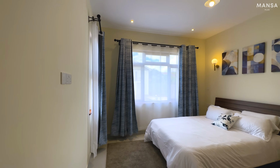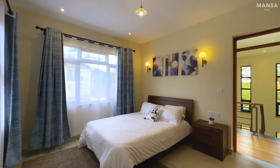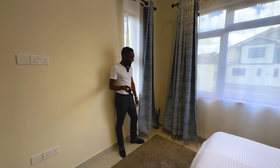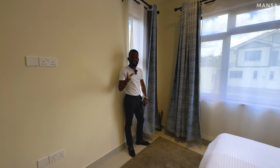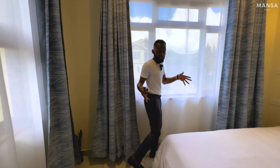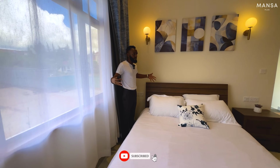You also notice that the bedrooms are very spacious. I asked you, is this really a 270 square meters house? It doesn't seem like it. Because remember, there's a house we toured, the 3-bedroom bungalow that is about 227 square meters. So I can't believe that this house has done this much with 270. I'm amazed that they were able to fit in another bedroom.